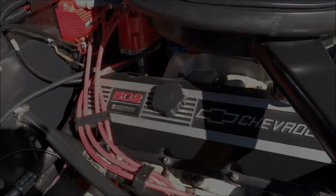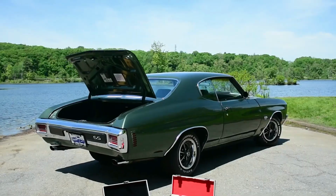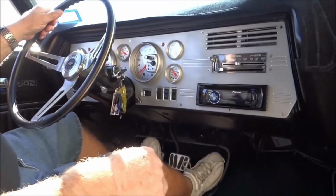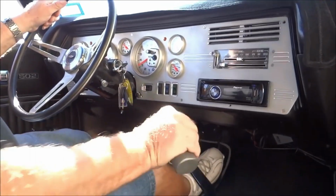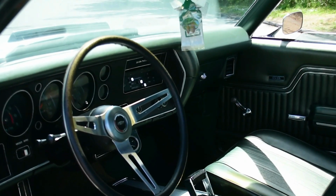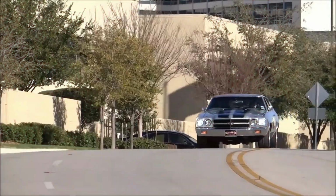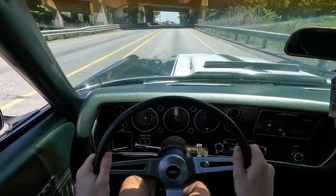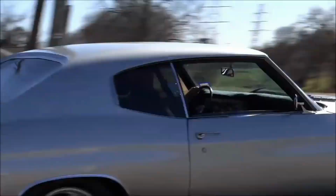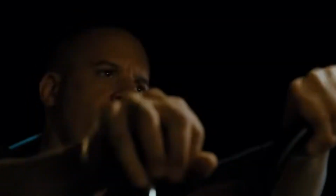Even today, the base V8 can pack a punch that puts modern cars on notice. But that's not all. It came with a manual transmission option that truly let the driver feel the road. A 4-speed manual might seem tame by today's standards, but back in 1970, it was a dream come true. It gave drivers the power to push the V8 to its limits, making every drive a heart-pounding experience.